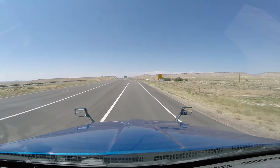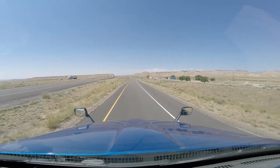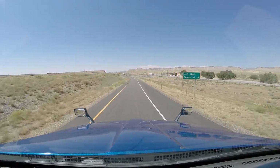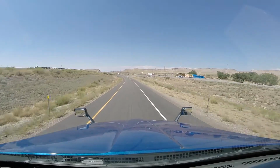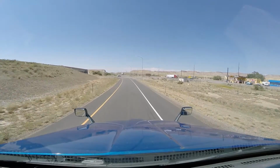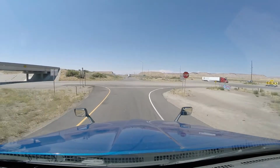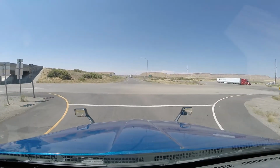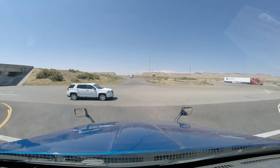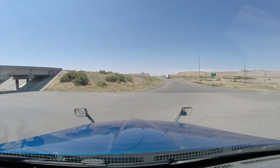You know, I actually was thinking about just stopping here last night, which is like 7 miles farther than where I did stop, because I see trucks here all the time. I figured, well, a good place to park. And then I thought, rest area seems nicer. I figured I've got a better shot at cleaner bathrooms at the rest area. It's one of those things.